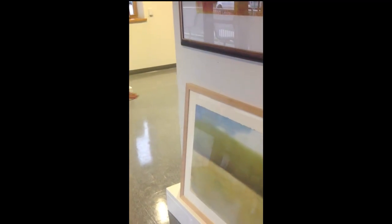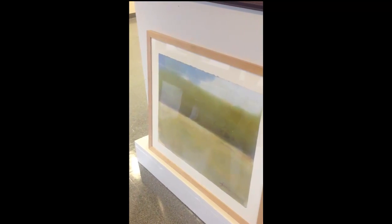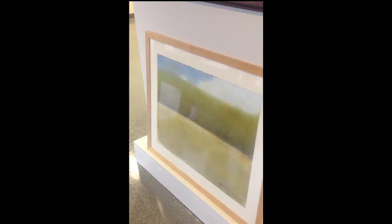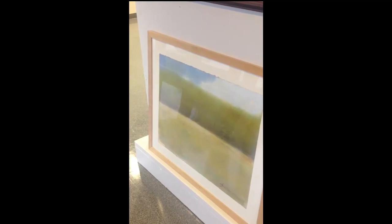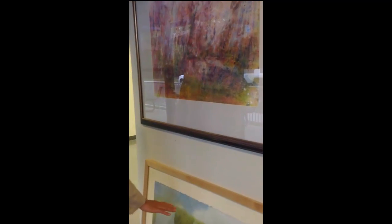This is a typical modern painting with color fields. There's a simplicity in the painting. The technique is complex, starting with watercolor, then layering with water mixable oil, then pastels. So again, the color fields are used here.